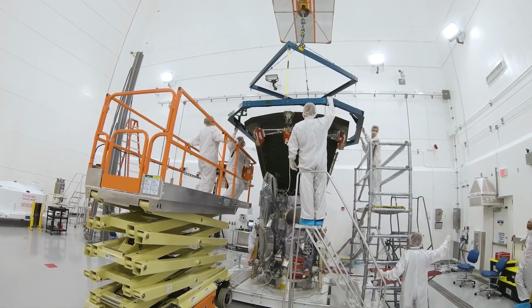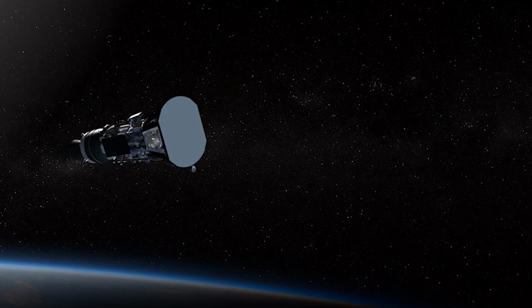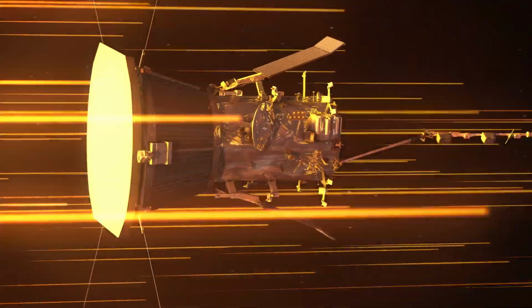When we were thinking about designing a spacecraft to go to someplace that had never been before, and it's actually going there to study the sun, you're kind of saying, what am I designing? What are the environments it's designing for? It has to go from the deepest, coldest space to a very warm area and keep everything working at a little bit above room temperature. It's designed to go to such an extreme environment.